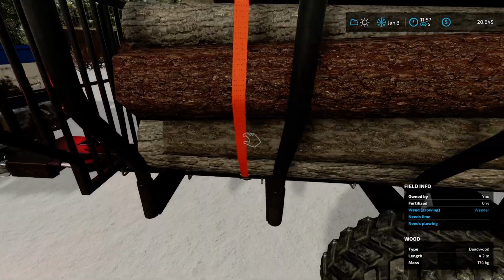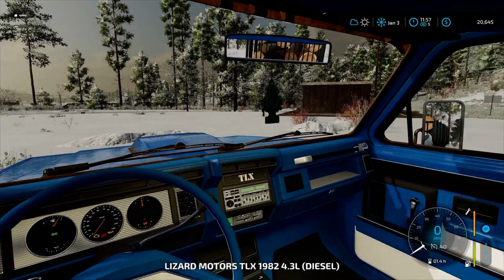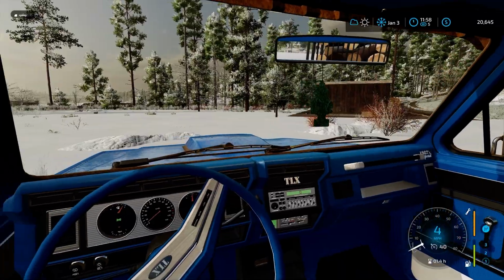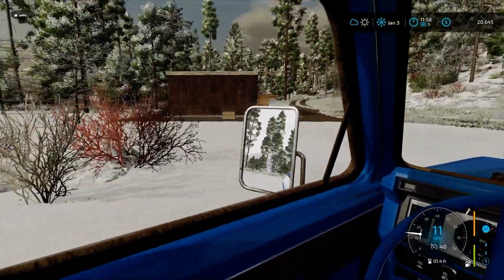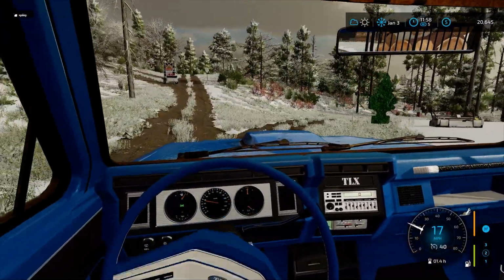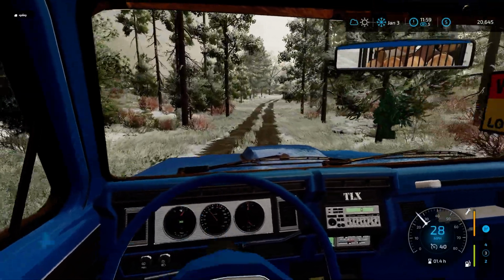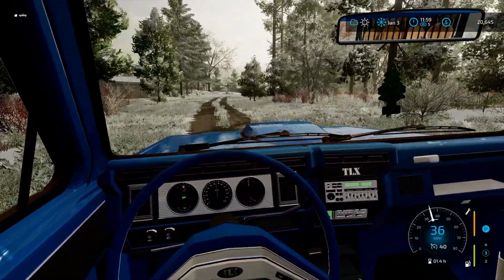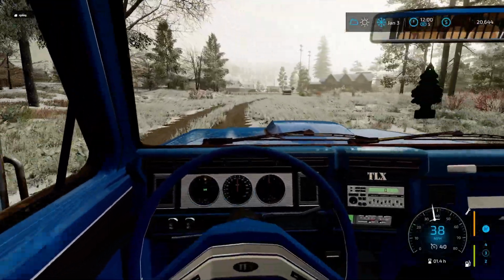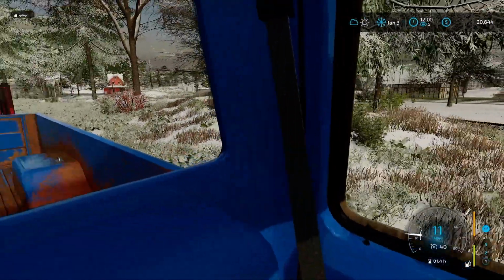All right. We've got another trailer load here ready to go. So let's get this one sold off, and after this, I might have to do some shopping. We certainly need to see about getting something bigger to load with. I don't know, it's either that or a processor, probably.